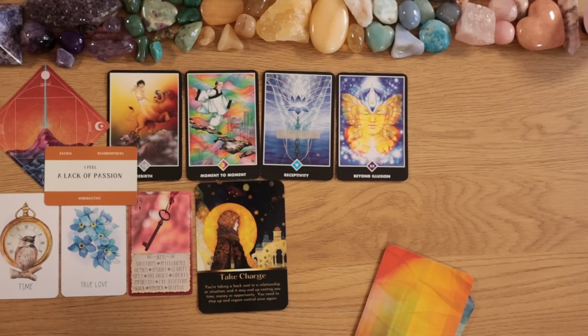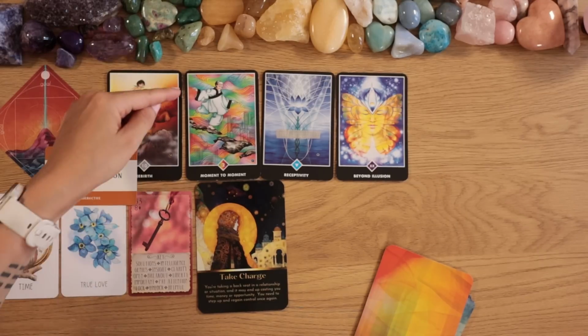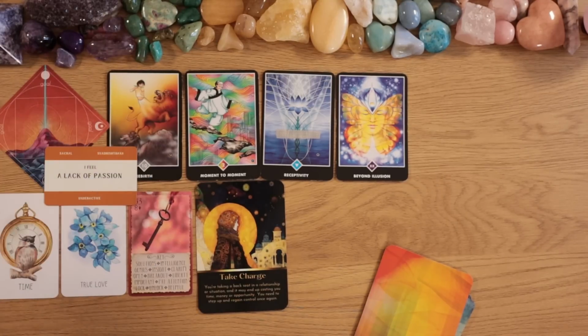It's the ending, it's the end. It's really the end of something. And then, once again, going off alone here without the key, so you're definitely leaving some kind of toxic energetic cords behind you. But you're doing it, I feel, with a lot of peace and a lot of clarity.